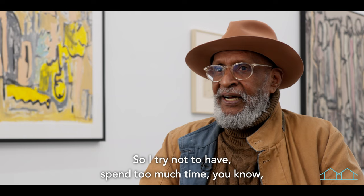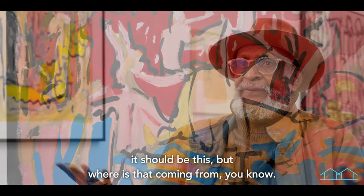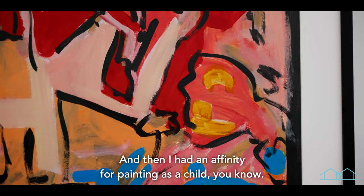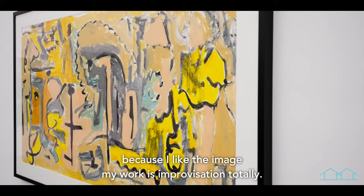So I try not to spend too much time on a critique, because I wouldn't do it any other way. You look at something and say, oh, it should be this, but where is that coming from? Well, I started out scribbling. I was a scribbler. And then I had an affinity for painting as a child. But when I got to adolescence, I switched to music, because I liked the image.